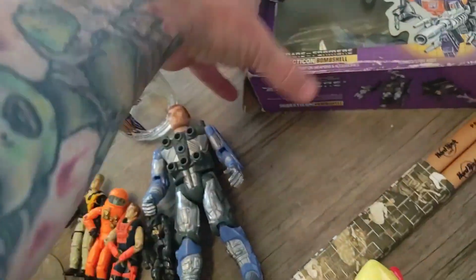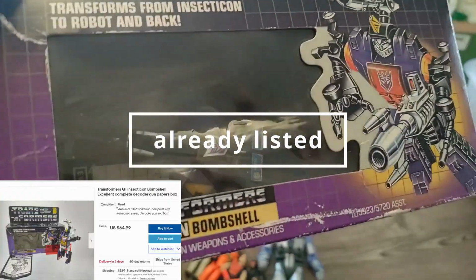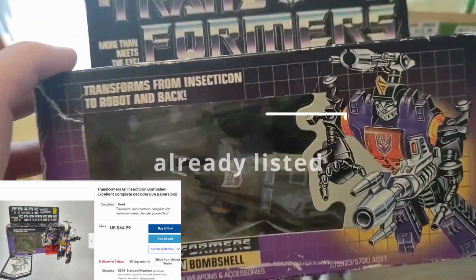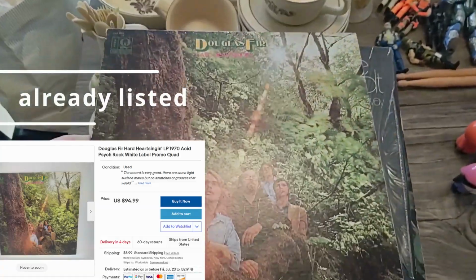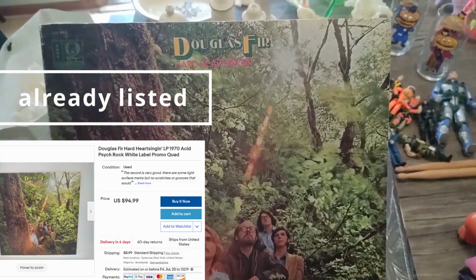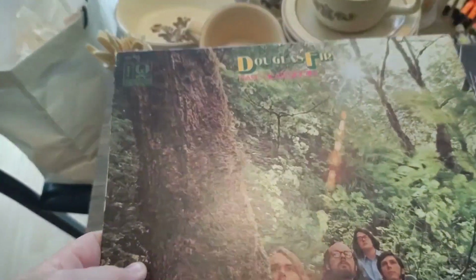Let's see, this original Transformer in the package. He is complete. He's got his book in there and everything. Paid only $10 for him. And these were also from that same sale that had the Transformer. I got these 5 records for $1 a piece. This one does Douglas fir. This is a promo. It's got the white label on the vinyl inside. It's in near mint condition.